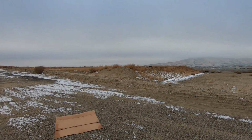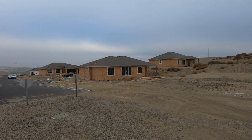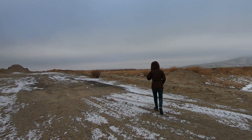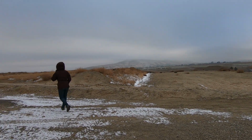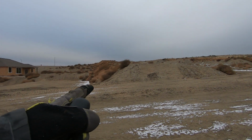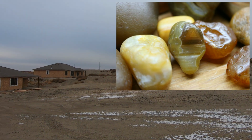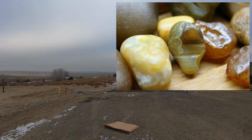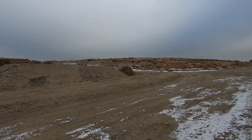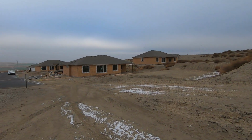So this beautiful spot right here is where they're building houses in West Richland, Washington. It's also a great place, unfortunately, to find Columbia Basin agates. Right up there is where I found this one that I'll put a photo in. So they're definitely out here. You just gotta look, and pretty soon this whole area is gonna be entirely off limits since it's gonna be these homes.